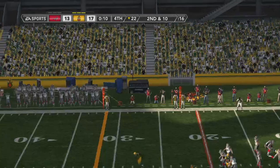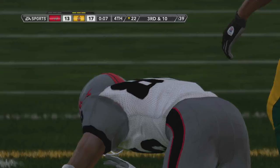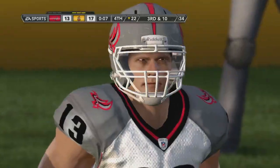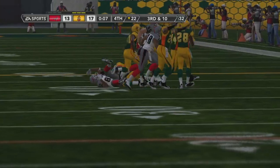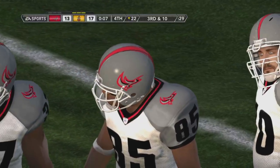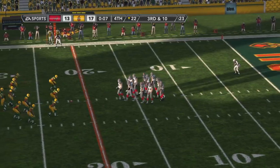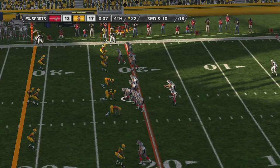He's searching for a receiver. Here's the long bomb. And the pass is incomplete. He knows he just got away with one there. That's a ball he should have never thrown. Pretty obvious passing down here. The offense facing a third and long situation that they need to convert.